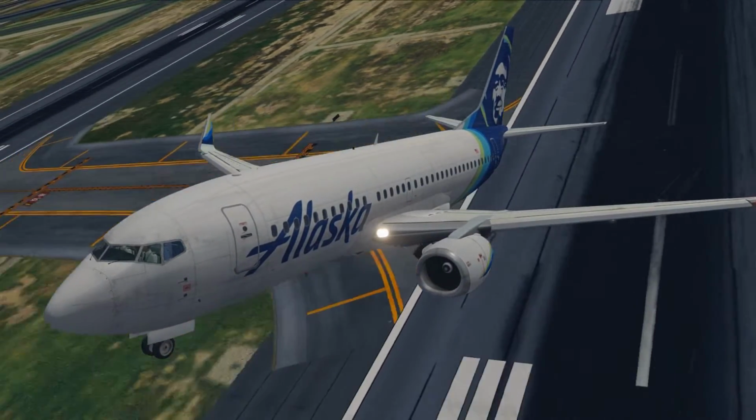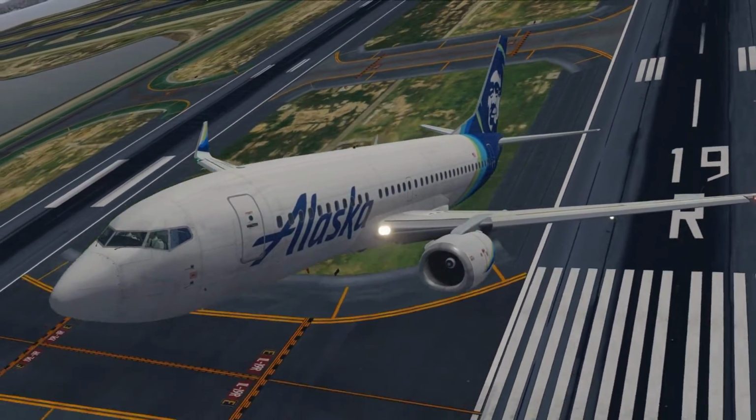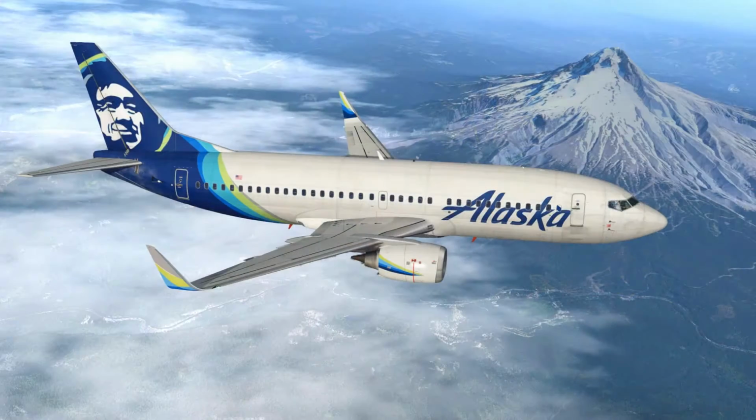American 2475, so got a virtual radar contact. Maintain 4,250 knots.